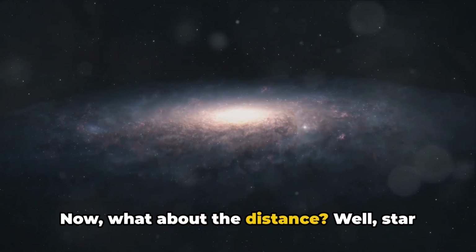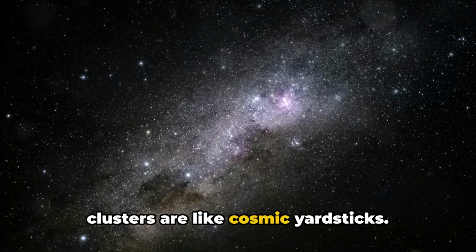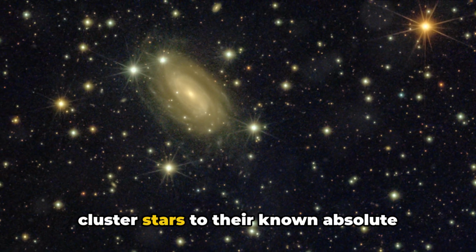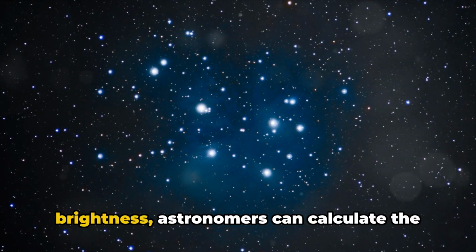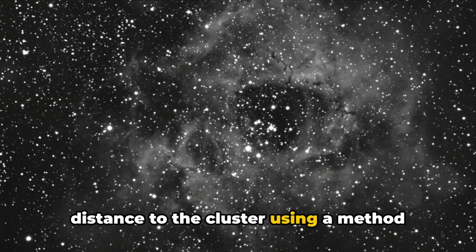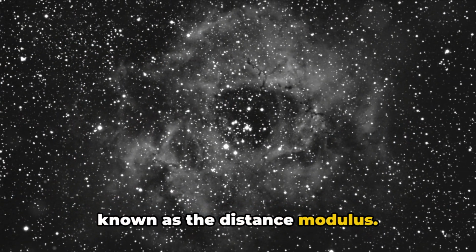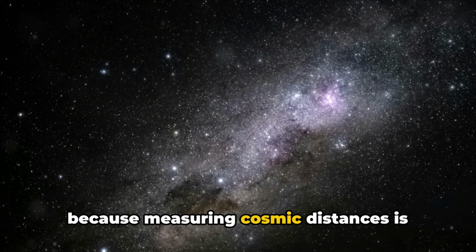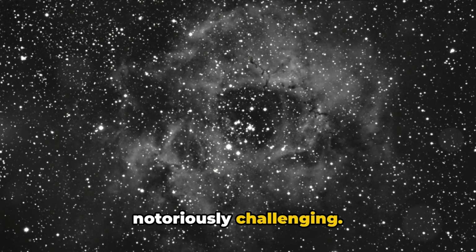Now, what about the distance? Well, star clusters are like cosmic yardsticks. By comparing the apparent brightness of cluster stars to their known absolute brightness, astronomers can calculate the distance to the cluster using a method known as the distance modulus. This technique is incredibly valuable because measuring cosmic distances is notoriously challenging.